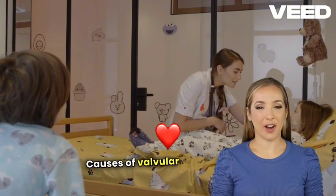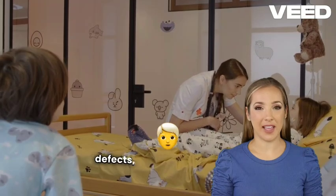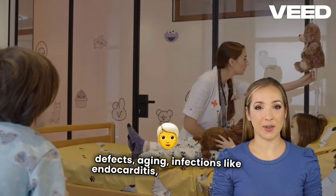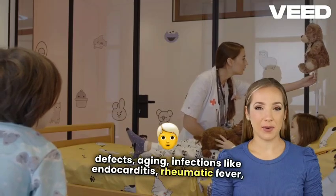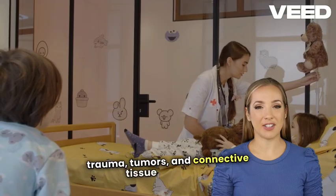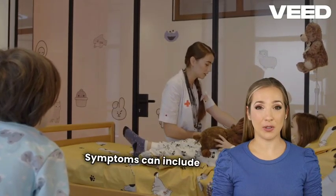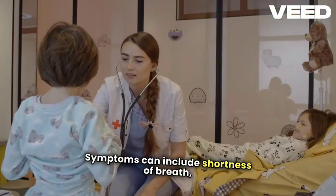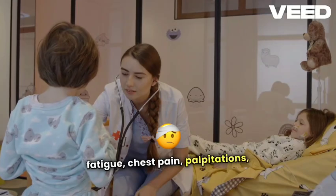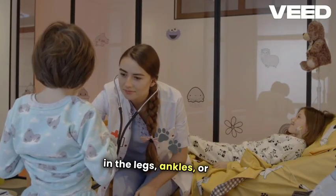Causes of valvular heart disease include congenital defects, aging, infections like endocarditis, rheumatic fever, trauma, tumors, and connective tissue disorders. Symptoms can include shortness of breath, fatigue, chest pain, palpitations, and swelling in the legs, ankles, or feet.